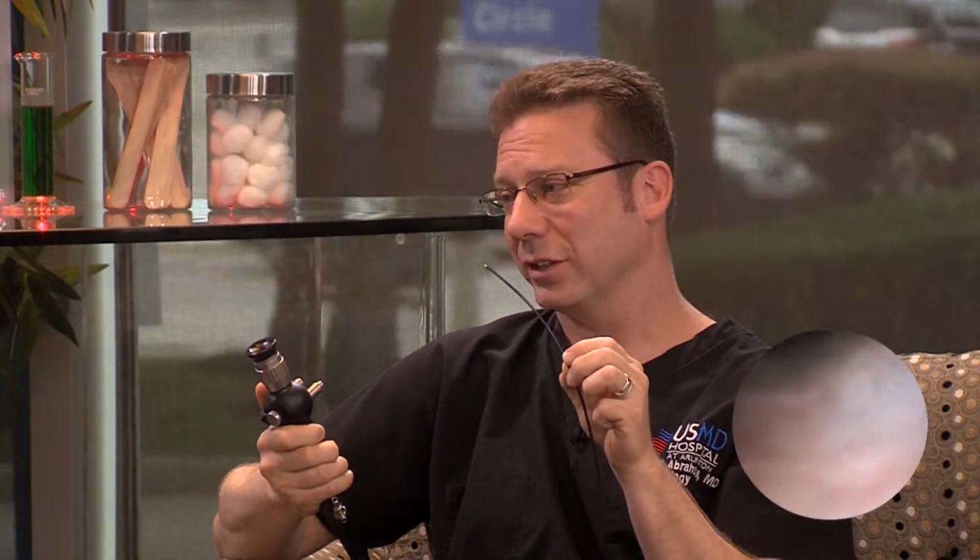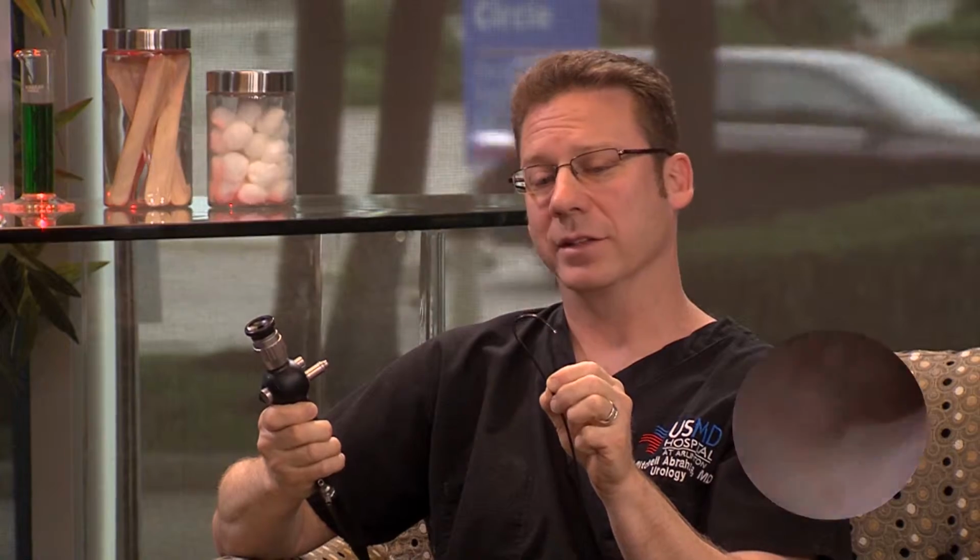But the stone has to actually touch the laser fiber, and that's why you have to have a scope that can make bends around different corners, because it does have to actually touch it. Now, how effective is this particular treatment? Are there failures even with this?